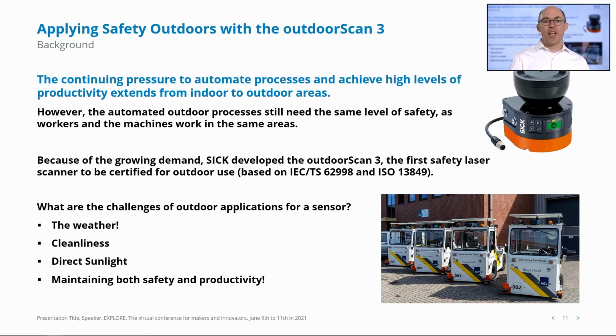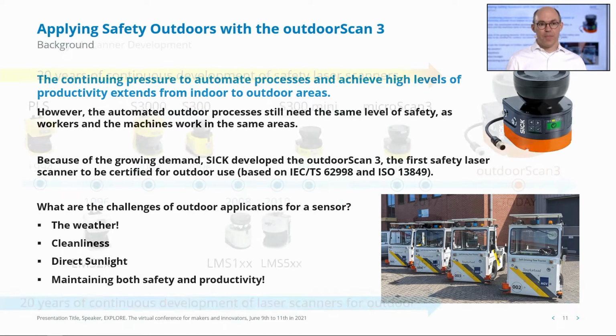Finally, maintaining both safety and productivity is so key. It's one thing to have a scanner on your AGV that stops regularly. It's safe, but it's not very productive. It's not helping any of us. So we want to maintain the right level of safety for you, but have the maximum productivity. In our division, we call this creating safe productivity, and that's what we want to do for our customers.